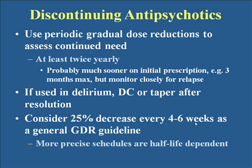If drugs are used in delirium, then discontinuing or tapering after resolution of delirium, I think, is good practice. We don't need to leave drugs on board that are treating something that's not there anymore. A general guideline that I think is reasonable to give people is a 25% decrease in dose of antipsychotics every 4 to 6 weeks. If they're not experiencing side effects, we're not in a big hurry to take the drug away. Cutting it down relatively slowly allows the drug to reach a new steady state and to find out if it's helping or not. Some drugs have longer half-lives, aripiprazole, for example, and so you could argue for a longer taper, but I think this is a decent rule of thumb to go by.